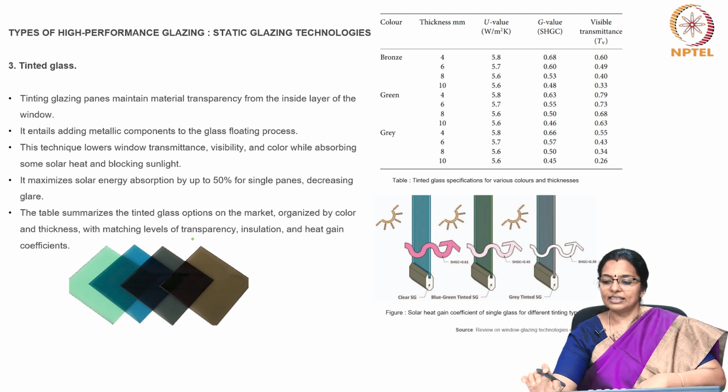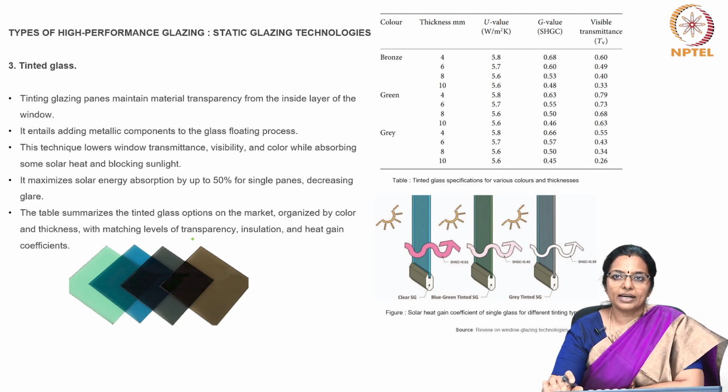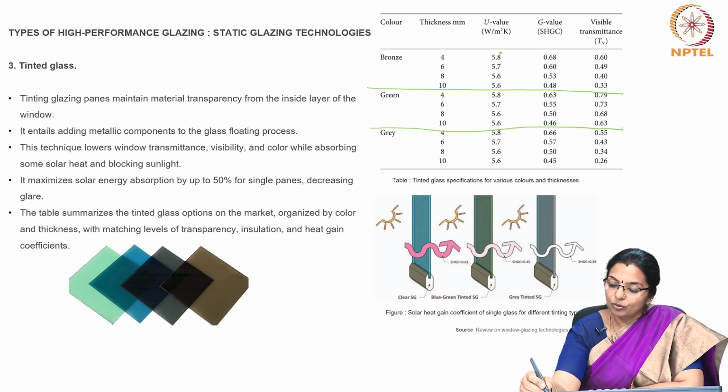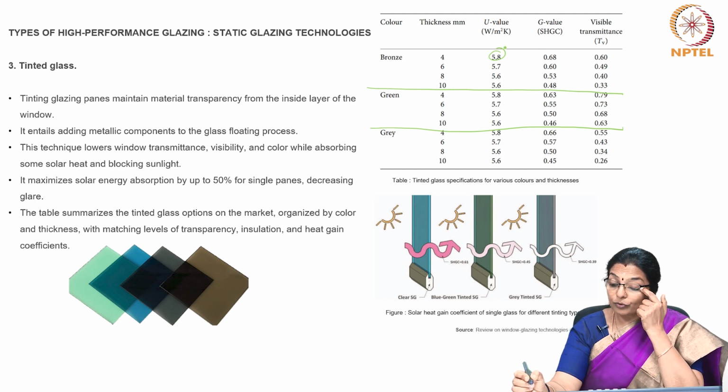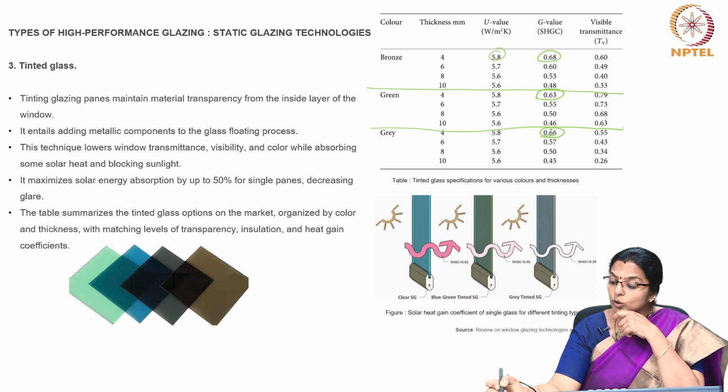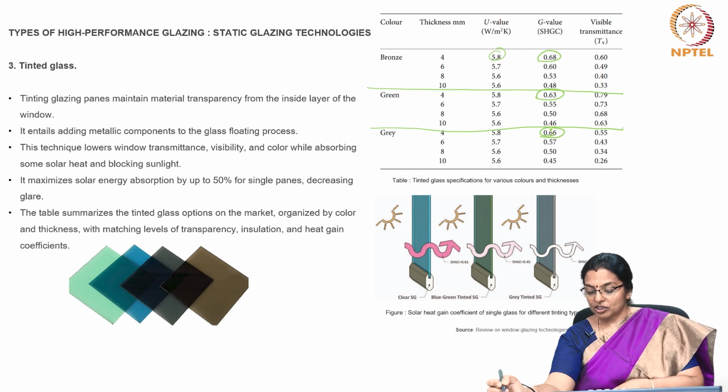This table summarizes the tinting glass options in the market, and this is organized by color and thickness with matching levels of transparency, insulation, and heat gain coefficient. So, a 4 mm glass which is tinted with bronze has a U value of 5.8. The same is true for green tint and grey tint. But the G value changes between the bronze tinted and the grey tinted glass, and also between the green tinted glass. The visible transmittance also changes when the color of the tint changes.